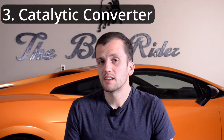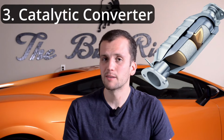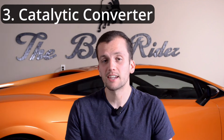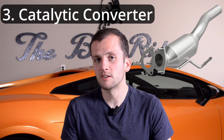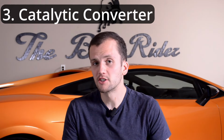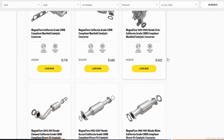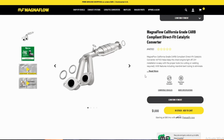The number 3 modification is going to be modifying the catalytic converter system. Let's just take a step back and talk about this before I make any recommendations that might be illegal. You can modify your exhaust system and your catalytic converters and change them out for a more free-flowing catalytic converter while still maintaining the same emission control systems that your car came with from the factory. You would have to check with your local laws and regulations to determine if the modification is legal, but changing out your catalytic converter for a more free-flowing one will definitely let you gain a lot of horsepower at the end of the day. And there are companies out there that do make very good systems.